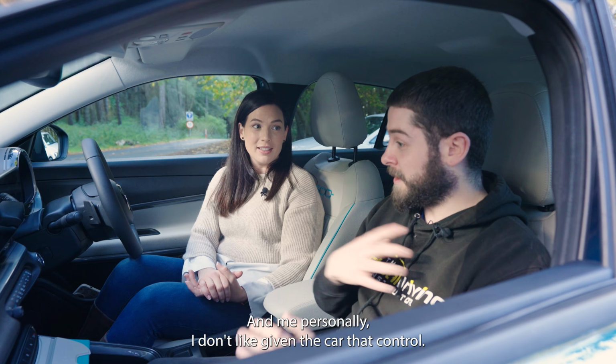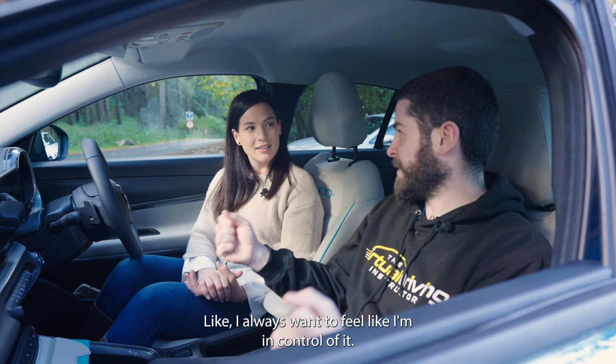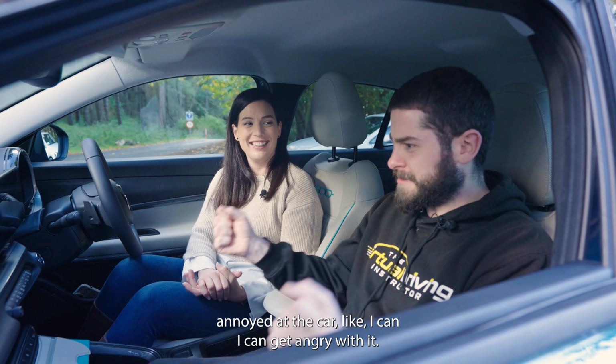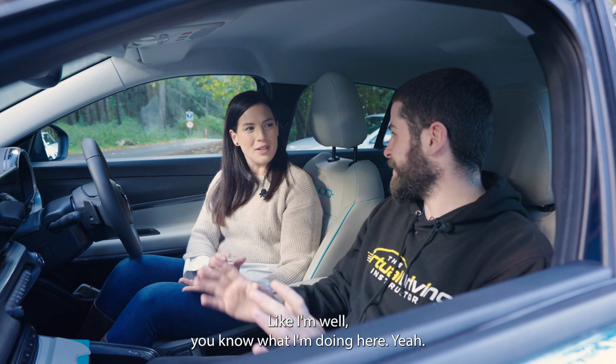And me personally, I don't like giving the car that control. I always want to feel like I'm in control of it. If I feel a little nudge, I'll actually get a little bit annoyed at the car. I can nearly get angry with it. Like, don't do that to me. Don't shove me out of the lane. I'm well in control. I know what I'm doing here.